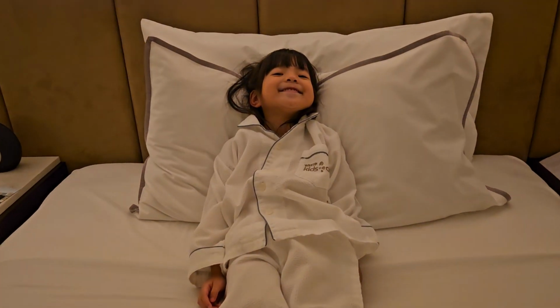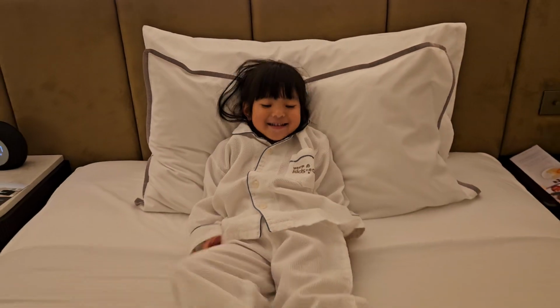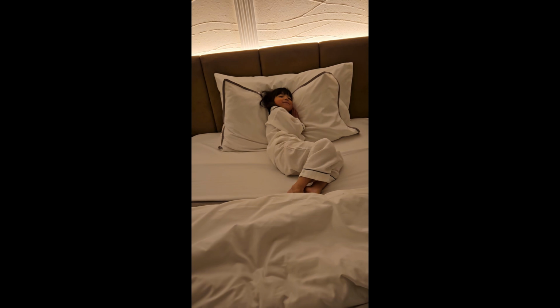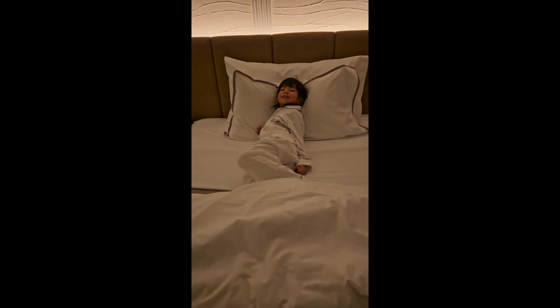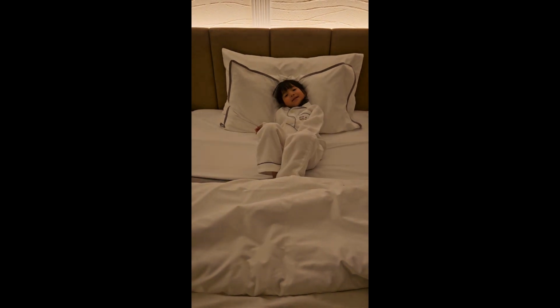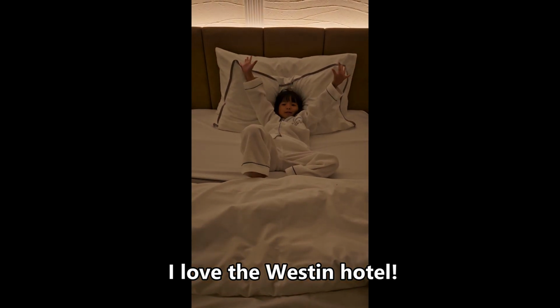Back in our room, we got into our Westin pajamas, which our daughter absolutely adored. Are they comfy, Tahani? They're super cozy. How's the bed? Even more cozy than my pajamas. I love this hotel.